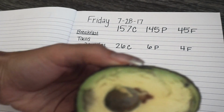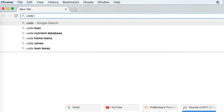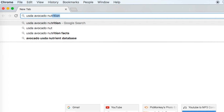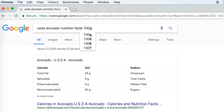Now I want to touch on what you would do if you have an ingredient that doesn't come in a package with nutrition facts. For example, your produce like my avocado. One of the great things about the age that we live in is that we can Google it. So literally all I do is I can Google USDA avocado nutrition facts. The reason I look up the USDA is because that's the U.S. Department of Agriculture. The USDA has a comprehensive database of nutrition facts for your fruits, and your vegetables, basically all the things that are grown.